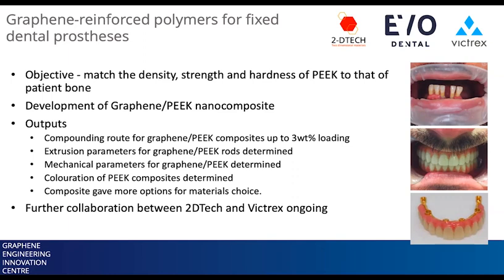Fairly low loadings of graphene. But what we did see is that we could color over the graphene in the PEEK. So graphene, when you put it into a polymer, you can have it in any color you want, as long as that's gray. But we found that we could color over that by enameling over the prosthetic. And like I said, whilst it gave a wider materials choice, it wasn't kind of as wide as we were hoping.